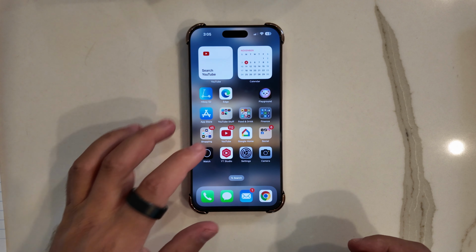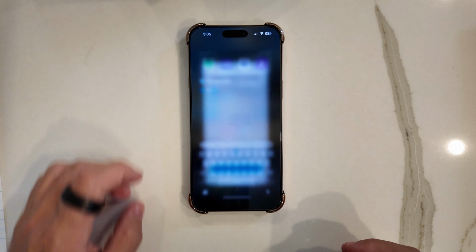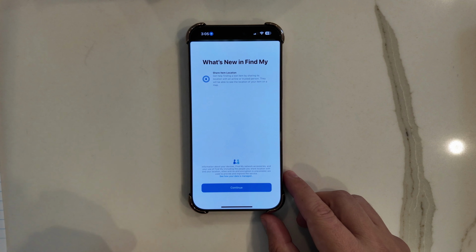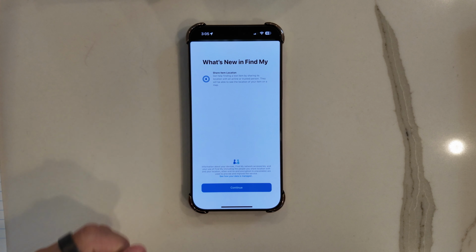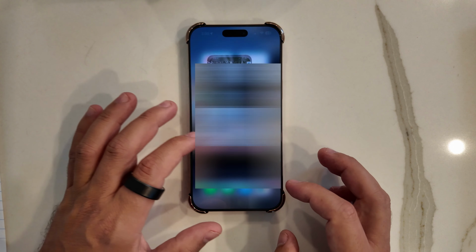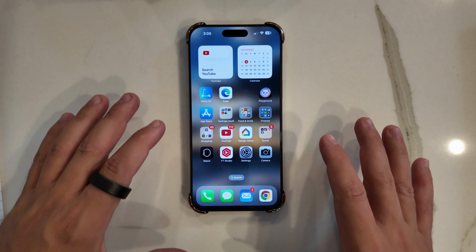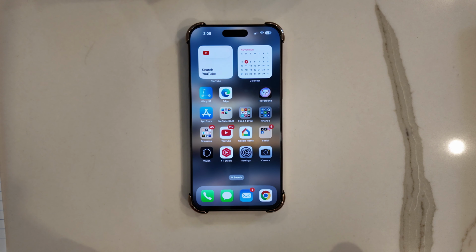One of the other changes is in the Find My app. In Find My, you can see you have a new splash screen that says Share Item Location. Get help finding a lost item by sharing its location with an airline or trusted person. They will be able to see the location of your item on a map. And if you hit Continue, you can get all of this loaded up. You can look for luggage and other items, and share it as needed.